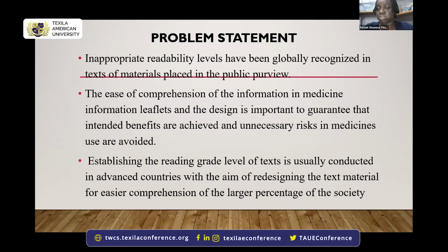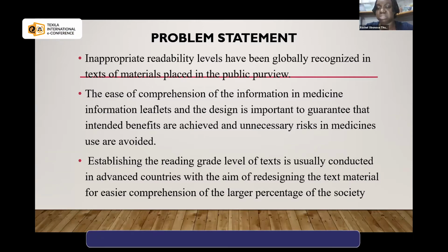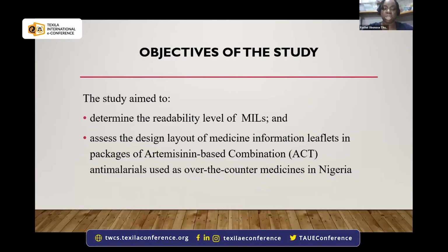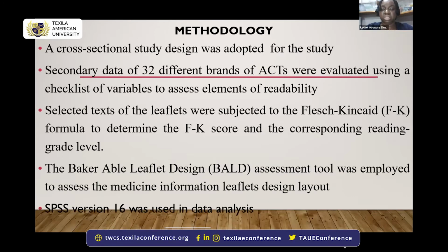One of the key reasons is that the anti-malarials we are talking about here, the ACTs, are placed as over-the-counter medicines. That means people don't have to get a prescription to use them. They can walk into a medicine store or a pharmacy to purchase them for use. It's important that the information they get from the medicine information leaflet is what they can read and understand. So the study aims to determine the level of readability of this medicine information leaflet and to assess the design layouts.